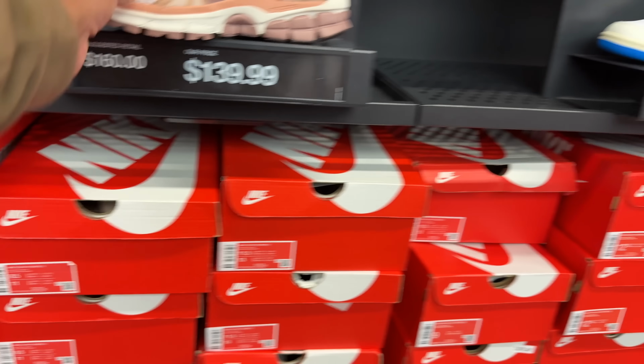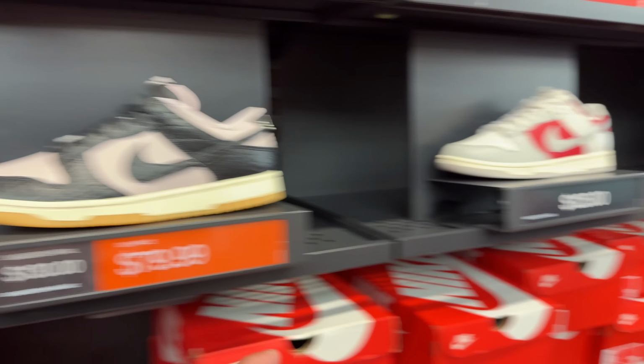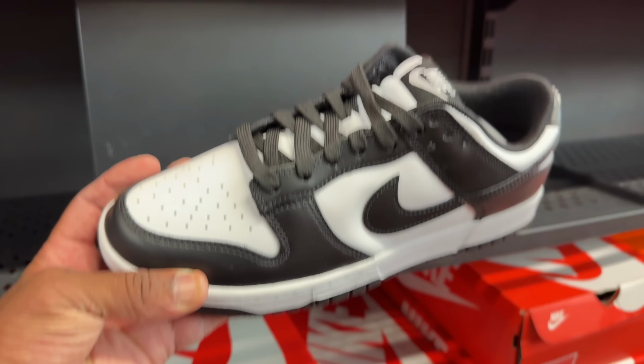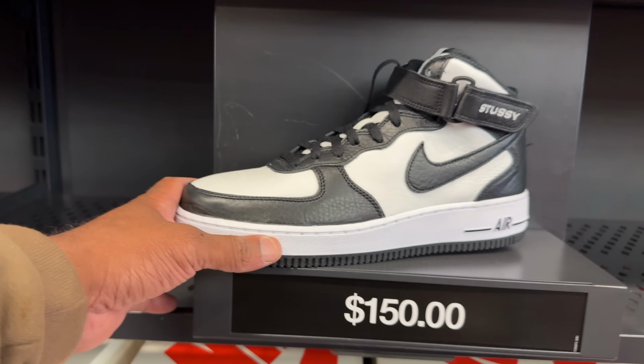More Vomeros. And then they got a whole bunch of dunks. Not a fan. Do like this shoe. It's hitting for 80. This is cool. This is different. I haven't seen this colorway ever. 125. However, what we have found are these dunks. They're hitting for 115. Other places have it for like $85, unless that was the mid. More dunk. Oh wow, still haven't moved. These were here since the last time I've been here.